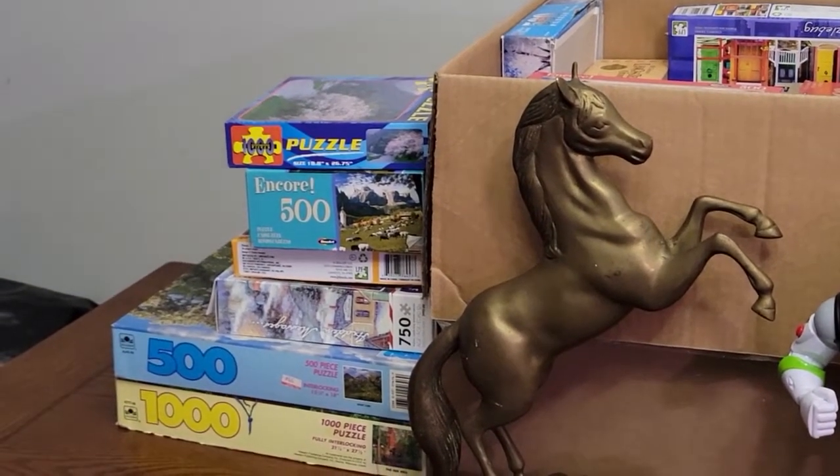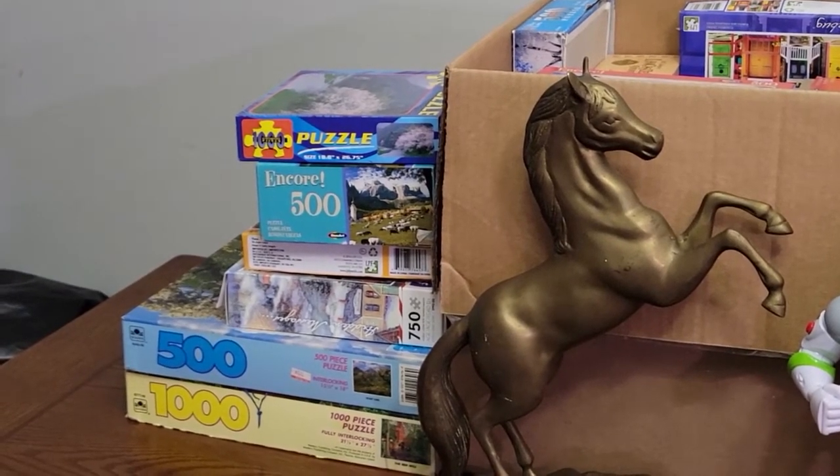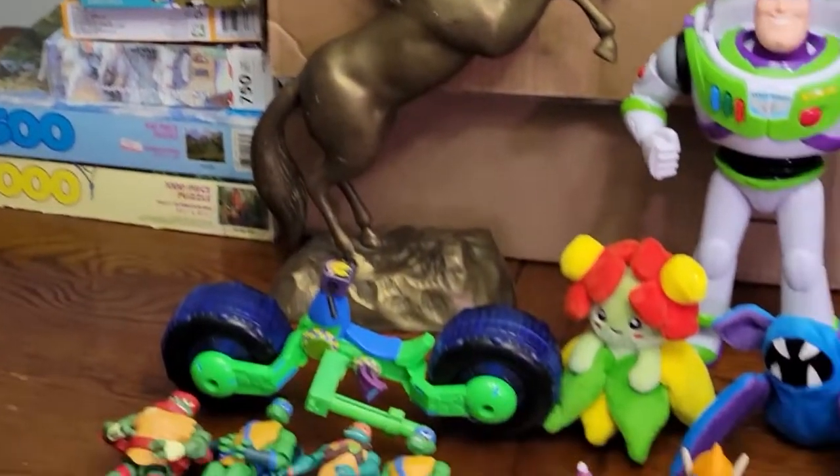But I've got lots of options with them. But I love free inventory, so that's why it's my favorite kind. All right, so that's everything on the table. We've been through it all. Like I said, $49 for all of it is what I paid.